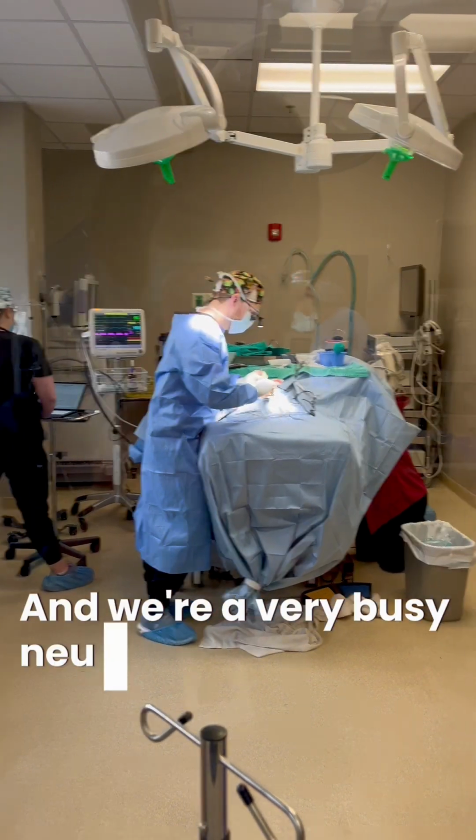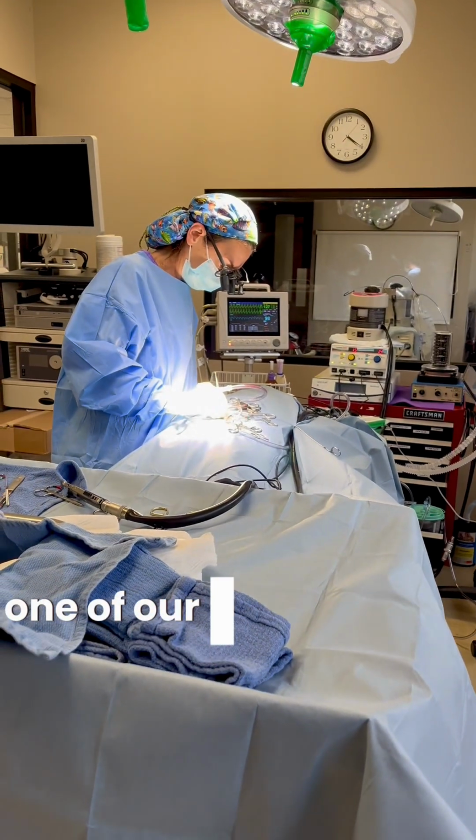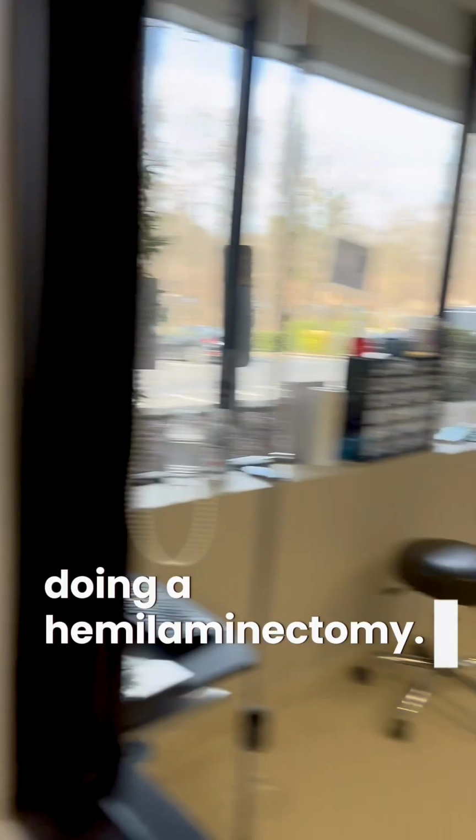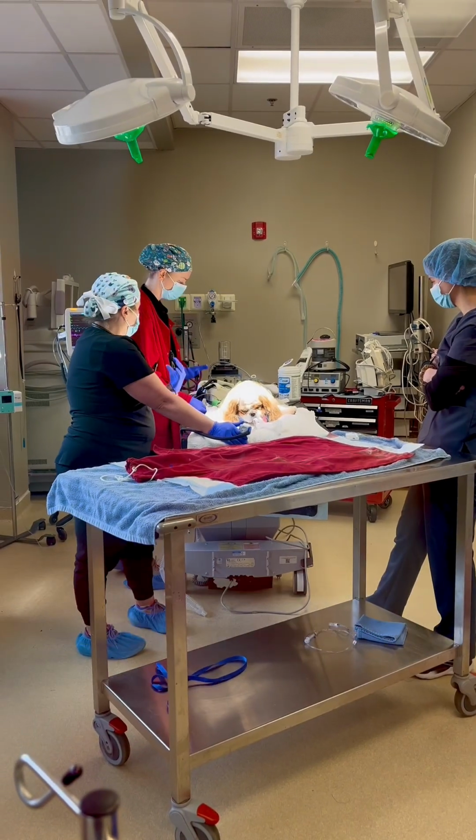And we're a very busy neurology service, so you can peek into the OR next to me, and there's Dr. Faber, one of our other wonderful neurologists, doing a hemilaminectomy on one of our other patients on the service that day.